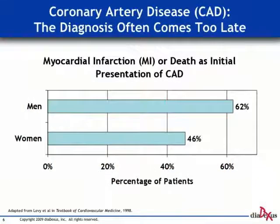Coronary artery disease is often called the silent killer. It was found in a study that 62% of men and 46% of women presented with myocardial infarction, MI, or death as the initial presentation that they even had CAD. Herein lies the problem.